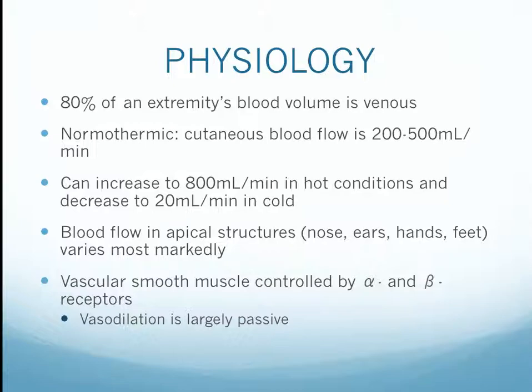Because the nose, ears, hands, and feet have a rich capillary bed, they're some of the best tissues at modifying this, going very high when it's hot and very low when it's cold with the blood flow. The vascular smooth muscle is controlled by alpha and beta receptors. Alpha 1 receptors are predominant, and when they're triggered, the arterioles, mostly, will squeeze down and increase peripheral vascular resistance, preventing blood flow from going to any extremities. However, beta 2 receptors in the veins will vasodilate, but vasodilation is still largely a passive process: if you take away the sympathetic nervous system, vasodilation results.